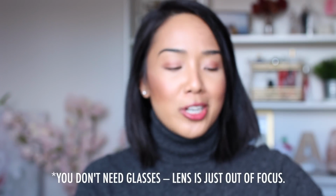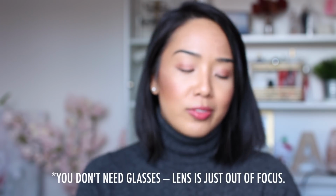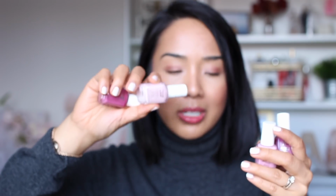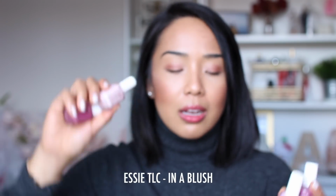The last thing I wanted to mention before we end this video is my favorite nail polish find of 2018, and it definitely has to be the Treat Love and Color Strengthener polishes from Essie. I did a video on this and I will link it up here if you have not seen it yet, but I love these polishes. The colors are beautiful. I'm wearing one of them today. I can't remember which one this is, but it's a creamy pinky white color.